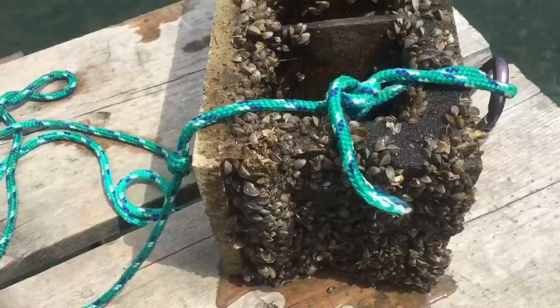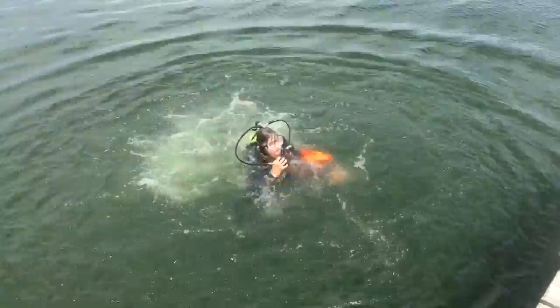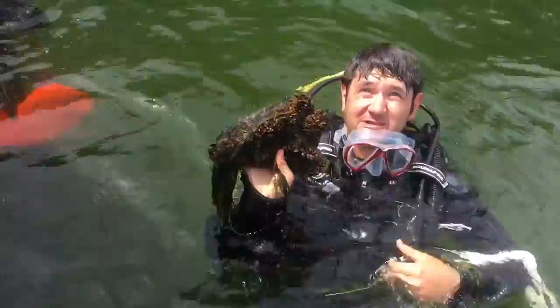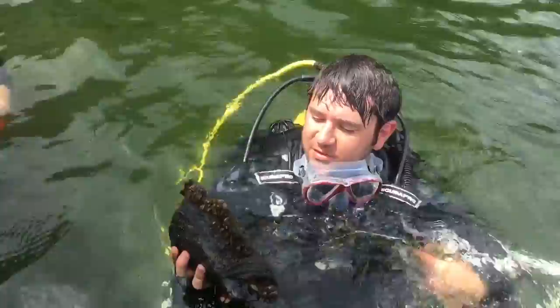And you can see we've got pretty good coverage of zebra mussels. Now, this time last year at this dive site, a rock like this might have had maybe one zebra mussel on it. And now we've got several orders of magnitude more than that, probably.